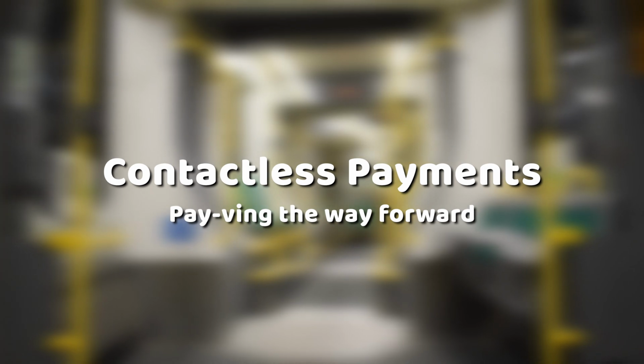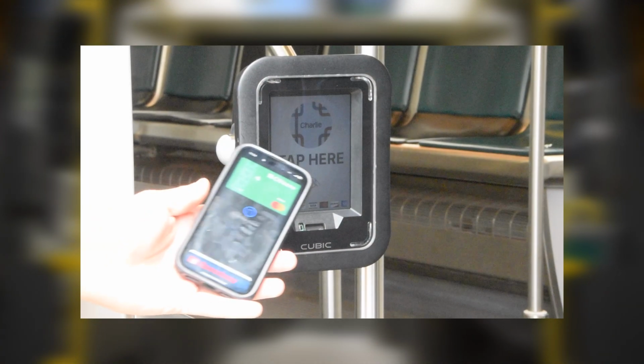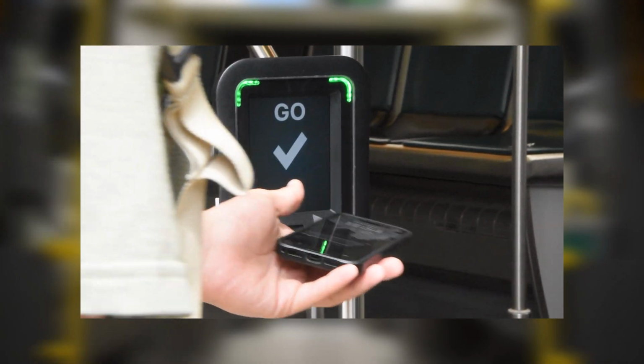And with this new change, I figured it was time to update an older video of mine. So let's get started. Contactless payment can be used anywhere you see this black box. These are available on all Green Line vehicles, Mattapan trolleys, buses, and all gated subway stations. Just pull up your preferred payment app or card of choice and tap. Once you see the green, you're good to go.